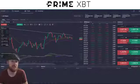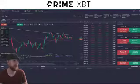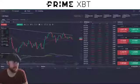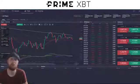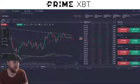Now, this is just a test. This has no kind of bearing on other things, but we're looking quite good for a short right now, just due to the fact that it's below the moving average 200 on the 1 minute time frame. It's looking quite good, and it's kind of rejected that area.